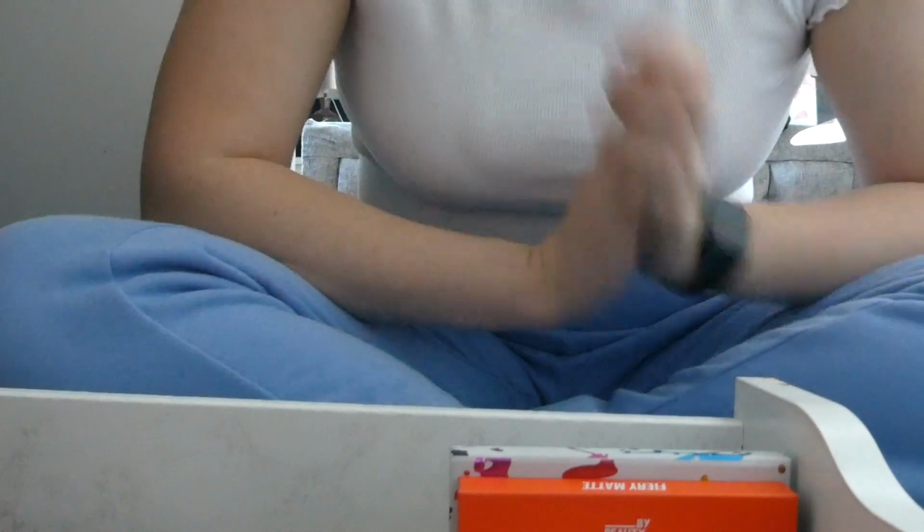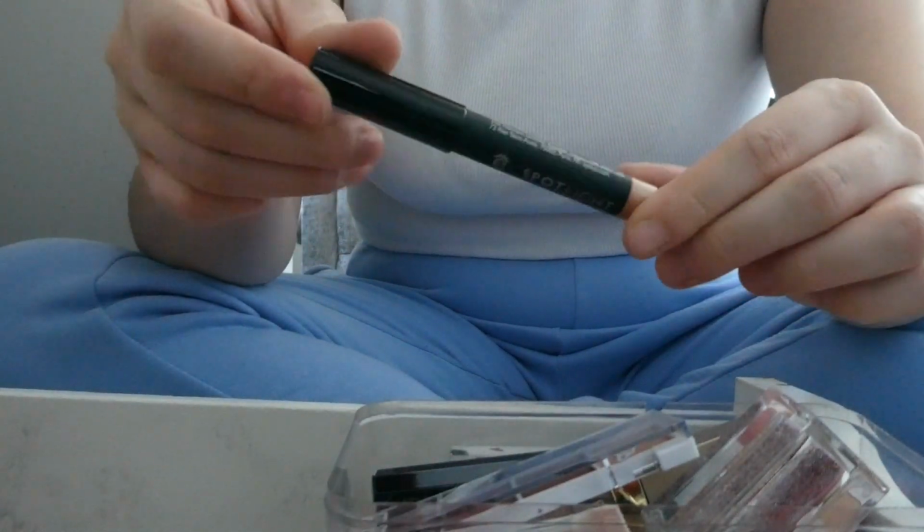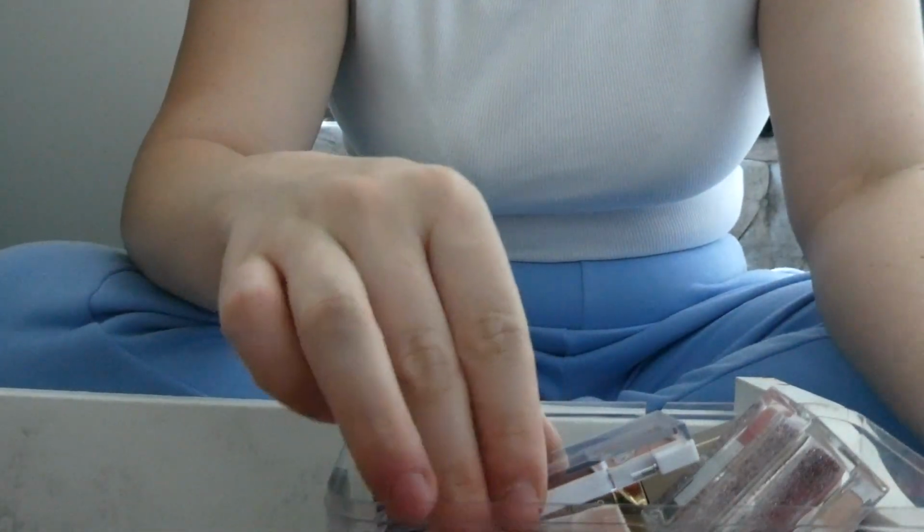But let's go through these palettes. Actually, let's go through this little tub first, which I need a new one of because it's snapped. This is a Spotlight highlighting pencil. I haven't tried it, so I'm going to try it and see how I find it. If I like it, I'll keep it. If not, I'll give it to somebody else.